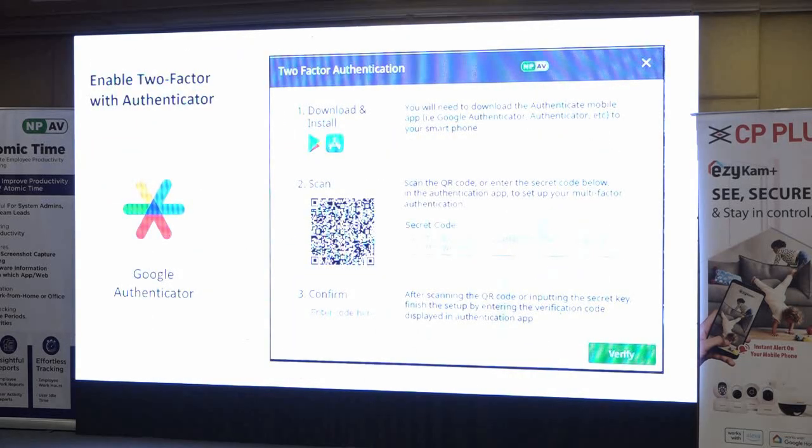The Authenticator app will generate a random code every 1 minute, which your server or your computer will accept. So Net Protector integrates with your Windows server or your Active Directory or your operating system, and your user has the Authenticator app on their mobile. They just have to look at that number and type that number. That number changes every 1 minute. So the hacker cannot know that number because it is changing every 1 minute, and you don't have to worry about changing the password.